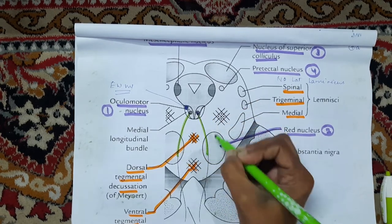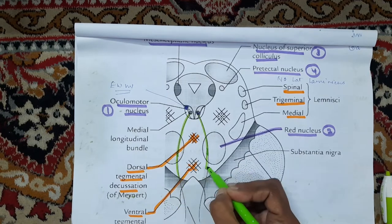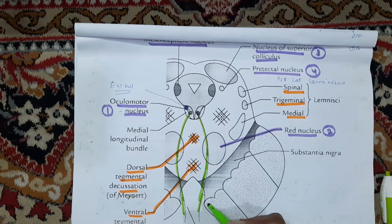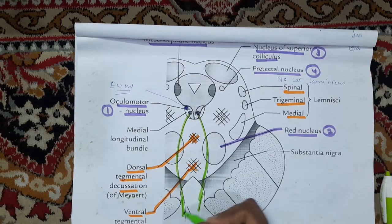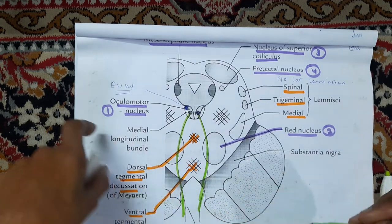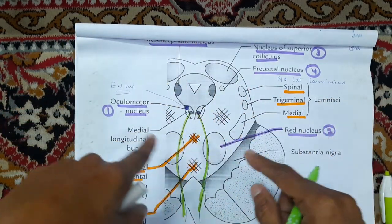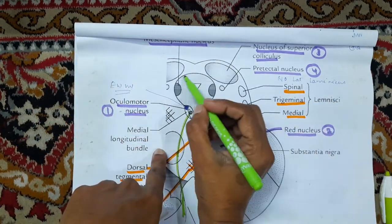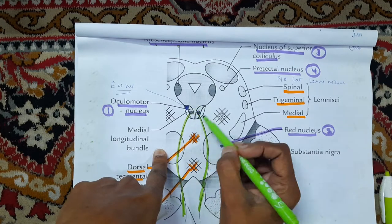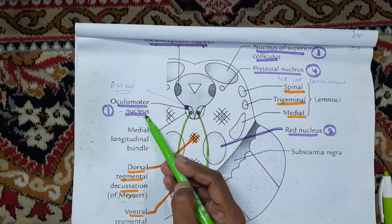emerge out from these nuclei. They will traverse ventrally along the tegmentum and intersect the red nucleus, and they will leave the midbrain through the medial part of the crus cerebri. So the third nerve will leave the midbrain on the ventral aspect, while the fourth nerve, which will arise at the level of the inferior colliculus, will leave the midbrain on the dorsal aspect. Clear? In the central gray matter, one nucleus we will also find, same as in the inferior colliculus, the mesencephalic nucleus.